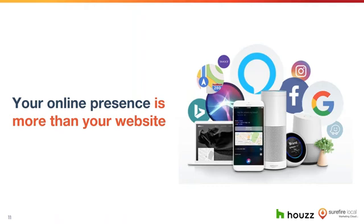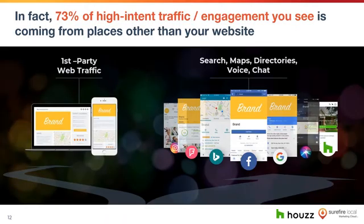While your website is like your home on the internet, there is a lot more to it. This is evident when you discover that most traffic that you are getting now is coming from sites other than your website. They'll search for you on Google. From there, they'll find your Facebook page, Twitter feed, Google My Business listing, a conversation about your business on Nextdoor, and so on. They'll ask their smart speakers like Alexa, Siri, or Google Home.